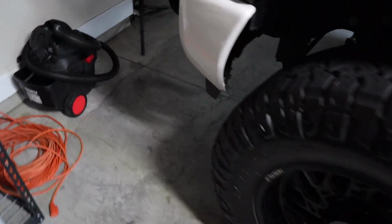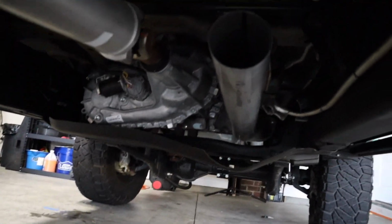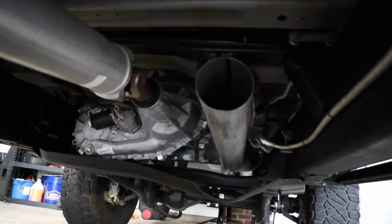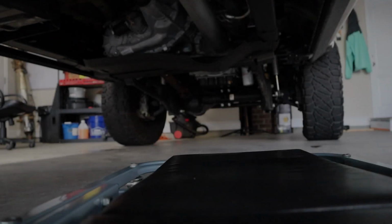Alright guys, so I'm going to show you something a little different from what most people do. I know I've done it before when I'm installing a different exhaust. I've had a few Mustangs. Anyways, let's start it up and see how it sounds.